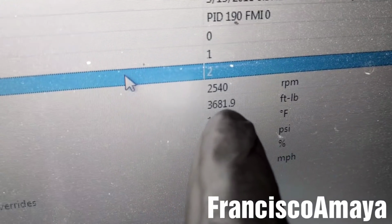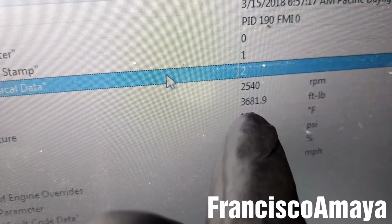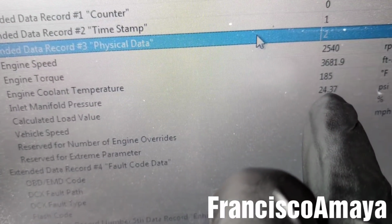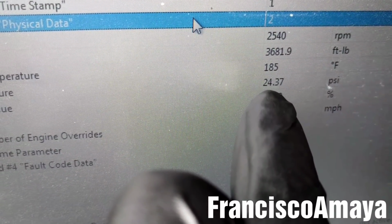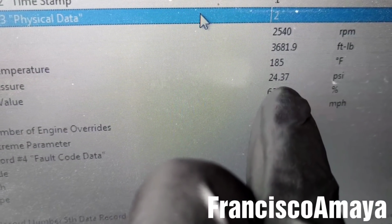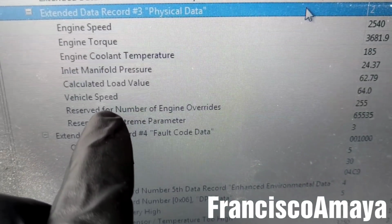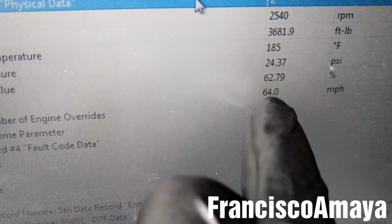The engine torque, that's a lot, so much. So this engine was strolling downhill. Coolant temperature, that's normal. Pressure, that's a lot. See, 25, 24. That's a lot of turbo pressure in the system, which means that this engine was going very, very fast and with so much pressure on it. And we have the vehicle speed. You see, 64 miles per hour.